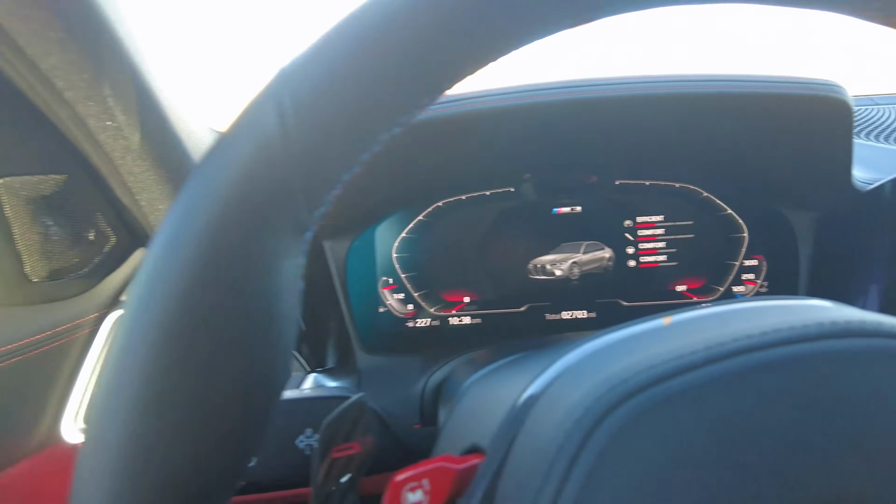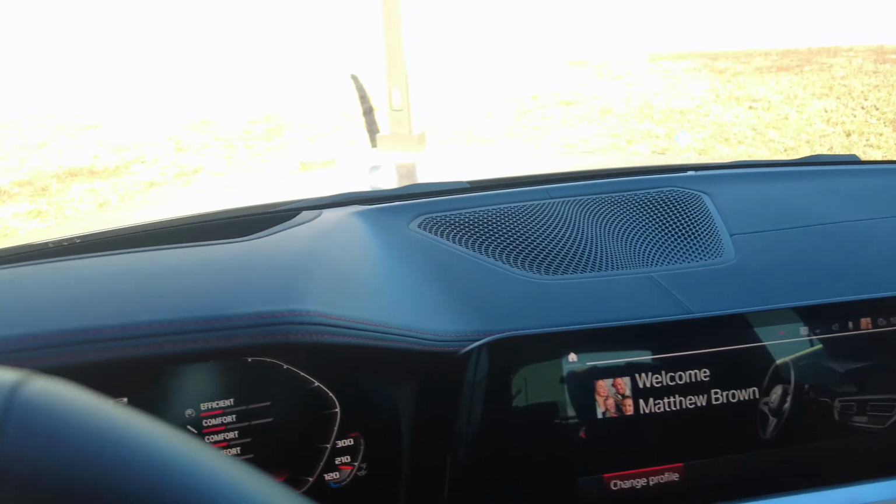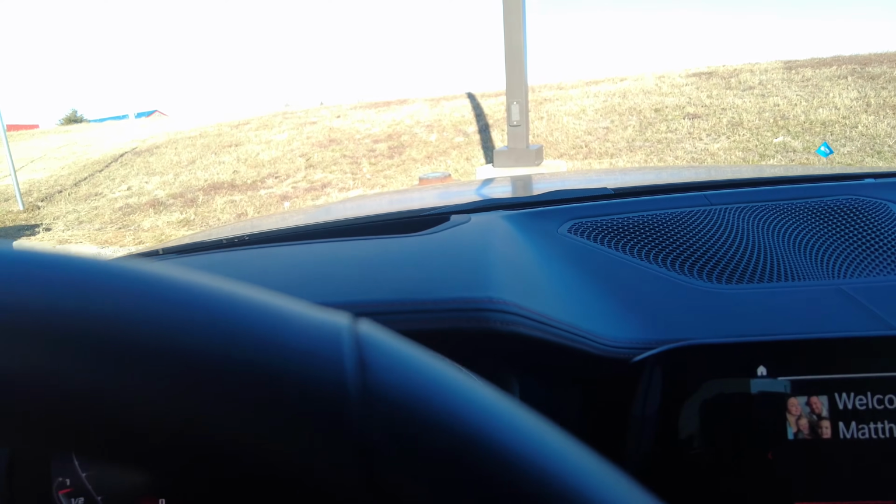I played around with the idea of ordering a 2023. Those come with the new curved screen instead of the integrated dash like I have in my car. Wanted to check that out. I haven't seen an M3 with the curved dash, but I've seen other models with that, and it's pretty cool.